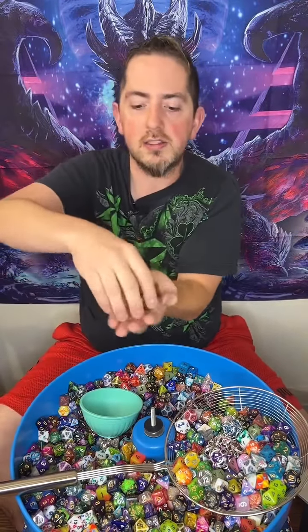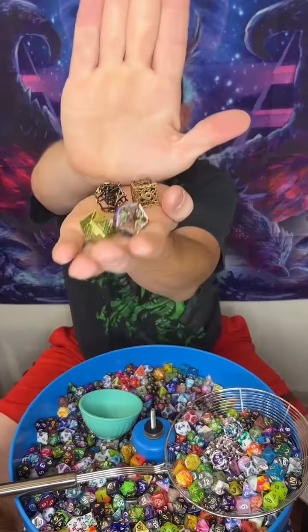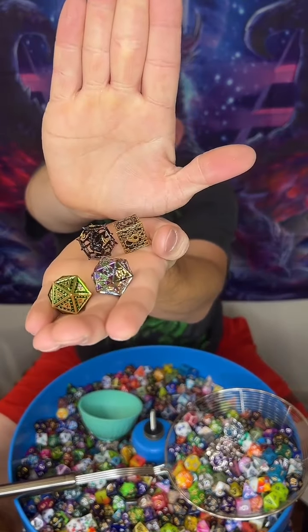That's a massive pull right there. I sell each one of these for like, I think it's like $10 to $12 at Comic-Cons. You just got $30. You just got a, oh my gosh, okay. One and two, one and, oh yeah. You also got two solid and two hollow dice.